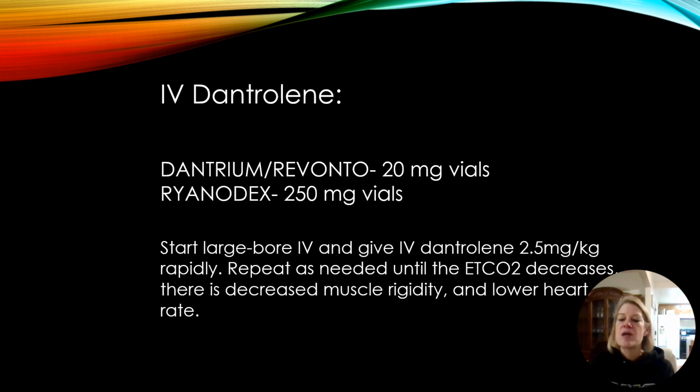And here we go with that life-saving medication, dantrolene. Dantrolene comes in two different varieties. The first one is called Dantrium or Revanto, and it comes in 20 milligram vials, which are reconstituted with 60 milliliters of sterile water. Ryanodex comes in 250 milligram vials that are reconstituted with 5 milliliters of sterile water.